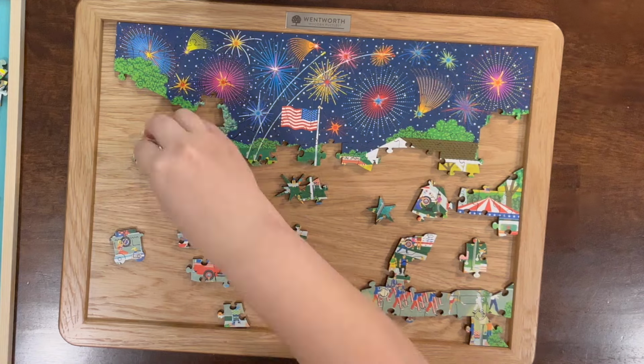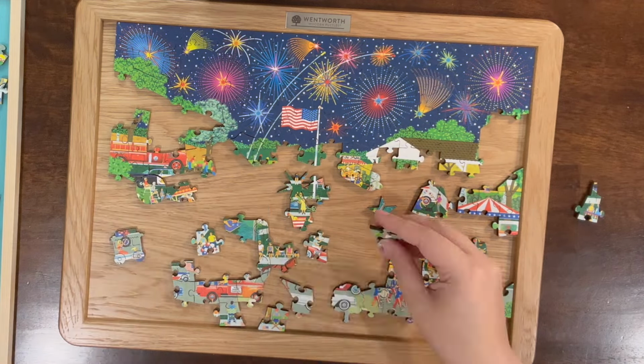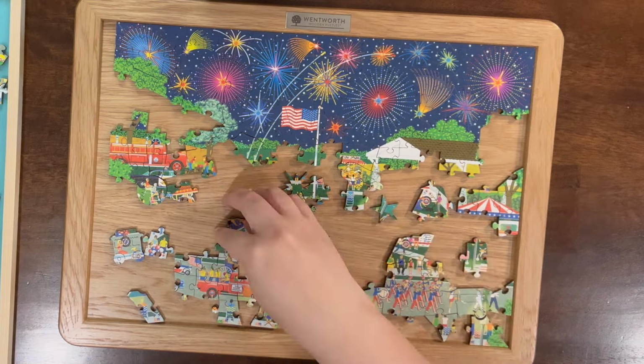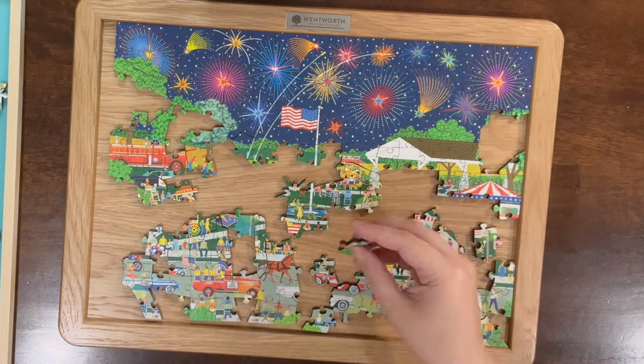But this one took me 50 minutes, so it was nice, quick, easy, nice in front of the TV, and I really like the image a lot, lots to work from, love the little figurines, and really don't have anything negative to say about this one.